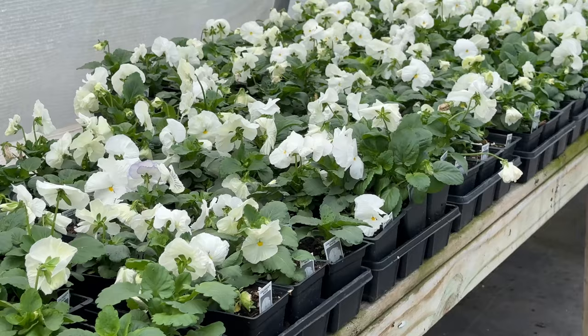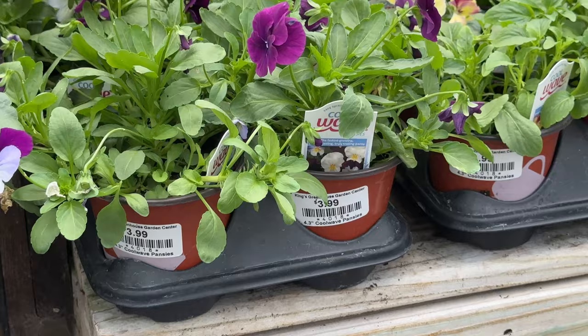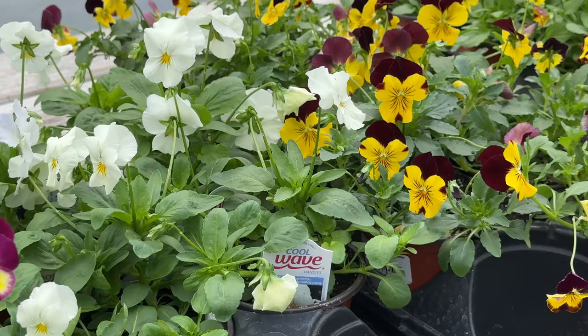I like the white right here because I feel like white looks really good in contrast against the green with that little pop of yellow in the center there. They also have some trailing pansies right here that I have not tried in a long time. These look really pretty. I feel like if you're putting in containers, the trailing ones would look really nice, kind of spilling over.